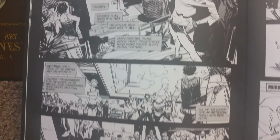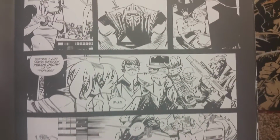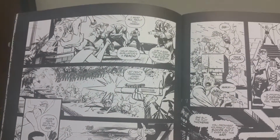So Sean Murphy's an awesome artist. And he's doing so many different stories. He works with different image artists. And there's another book he's working on as well that's really good. I can't think of it offhand, but I like what he's doing.